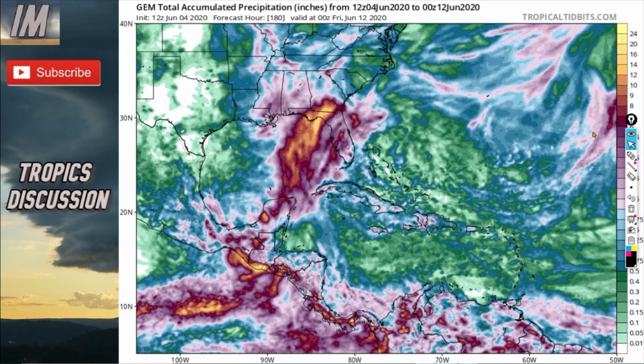Finally, here's our total accumulated precipitation for the CMC model. And actually, we do have a lot of rain there going onshore, maybe even the most amount of rain going onshore there for the Panhandle of Florida and southern Georgia. Some of those are reaching 12 to 16, maybe even 20 or even 24 inches of rain there. That's quite a lot, so those areas could have some very high flood risk, especially Florida, with their lakes and all that.